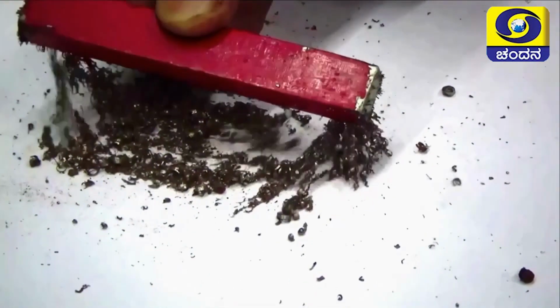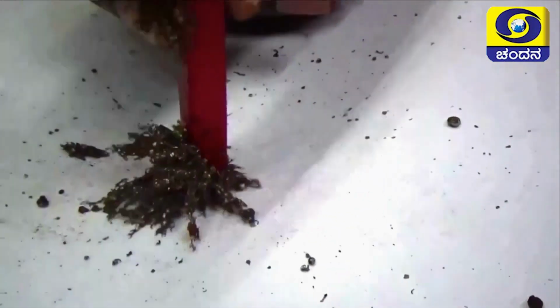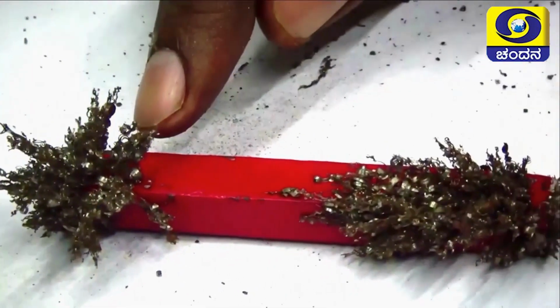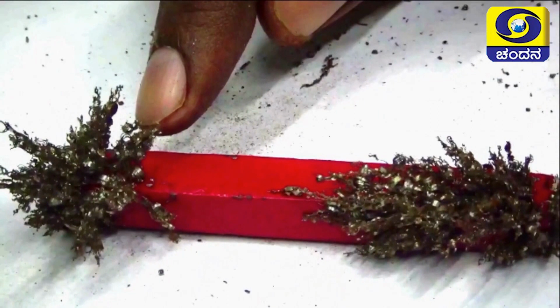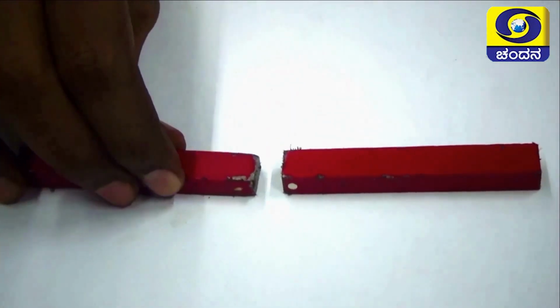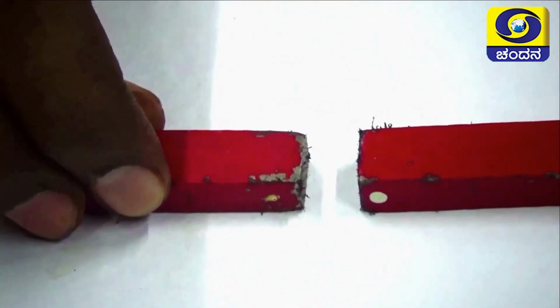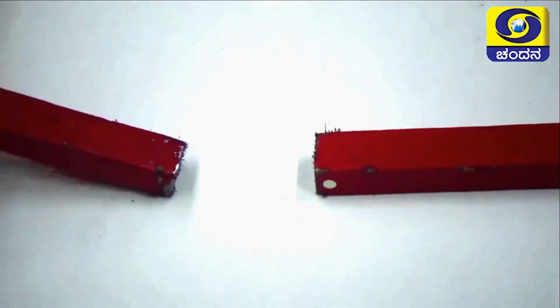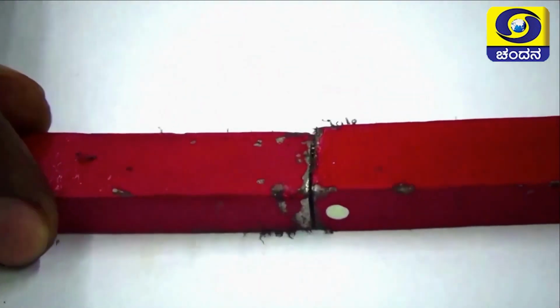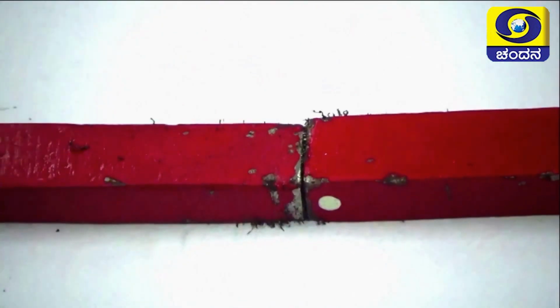When we sprinkle iron filings near the magnet, we can observe that more iron filings are attracted towards the poles. We can say that poles have more magnetic strength. When we bring the north pole of the magnet towards the north pole of another magnet, they repel each other. If we bring the south pole of a magnet towards the north pole of another magnet, they attract each other. We can say that like poles repel each other and unlike poles attract each other.